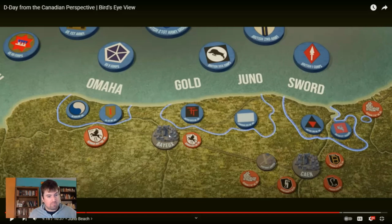I believe it's a Second Army command. The British Second Army, you can see there in the disc at the top. I believe it's coming from the higher-ups. It has nothing to do with 3rd Div saying we're done.